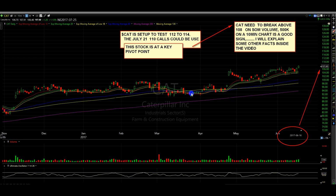All right, people. I got a great plan here for CAT. I think CAT is a good setup, and it could do something a little bit different. It's got a great pattern here. So let's talk about this plan. CAT is set up to test 112 to 114.